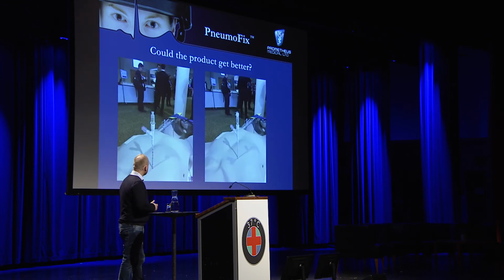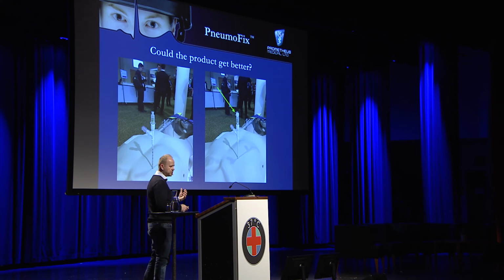But we also found some areas where we could improve the product. So if you look at these two versions of the product, they look kind of the same, but if you study closely, you will see that we put a plastic cap on top. And the reason for that is that this is an open communication system. So there's an opening from here down through the needle and into the chest. And in the beginning, we felt, well, that doesn't matter. It's okay that it's open communication.